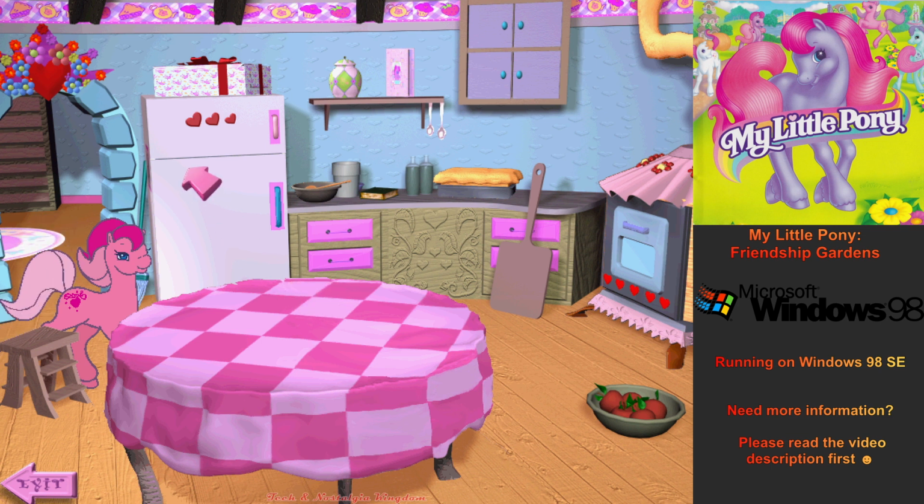For a special occasion. Now we have to decorate it. Or you can bake your very own cake from the recipe book. First, you'll need to find all of the ingredients. Good luck!